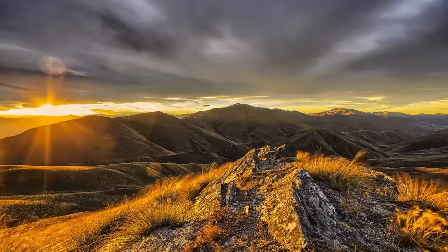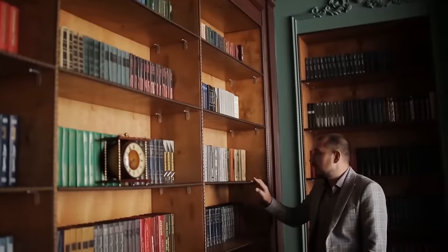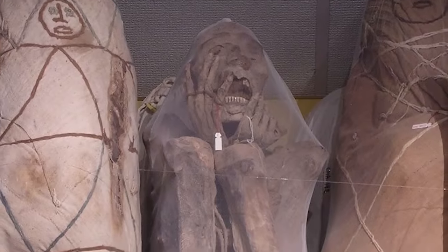So then it would be authentic and really, really old. It might seem silly, but artifacts without context only give you a small glimpse of the story, and archaeologists are pretty passionate people.